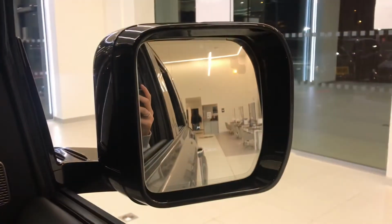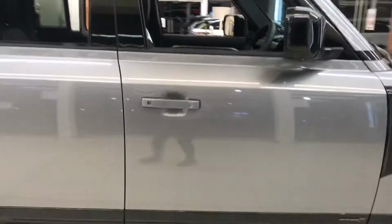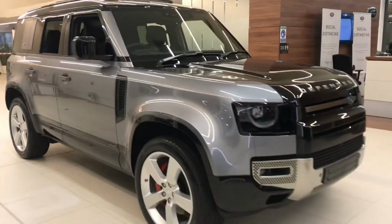This car also has head-up display and blind spot assist. Stepping back outside the vehicle, you have a puddle light when you unlock and lock the vehicle. This is a flagship 3-litre 400 horsepower engine.